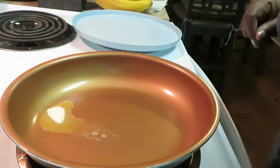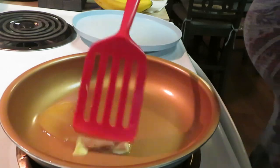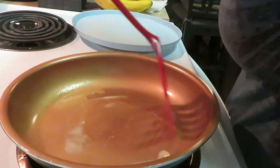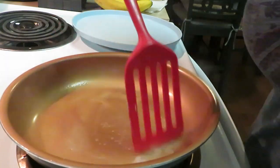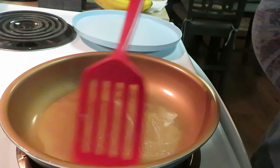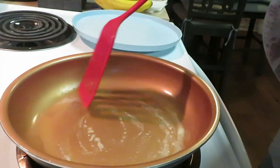Okay guys, we are back and I am getting ready to get the eggs fried or scrambled. And I put a little butter in my pan this time, just a little butter. My old faithful, I Can't Believe It's Not Butter. I love that butter. It's the only butter I use.